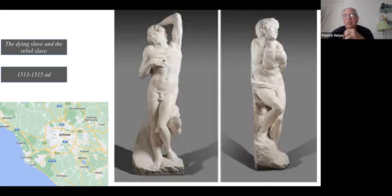Also, the way that the slave is standing is called contrapposto, which is the same position as the Venus de Milo, if you remember. In the contrapposto, just one leg is a little bit folded, and the other leg is stretched and holding the rest of the statue.